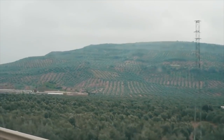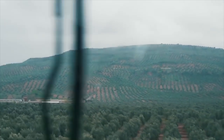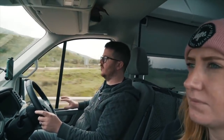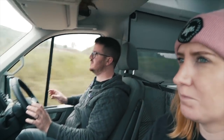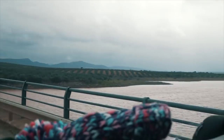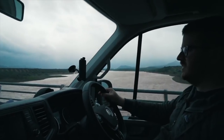Like seeing all the scenery as you drive through all of these areas. It's nice to be able to take it all in. But yeah, how do they farm that? Do you remember in northern Italy when we saw all the apple trees? Oh yeah. And they had real skinny tractors to drive in. Yeah, it was quite cool. They were really cool.